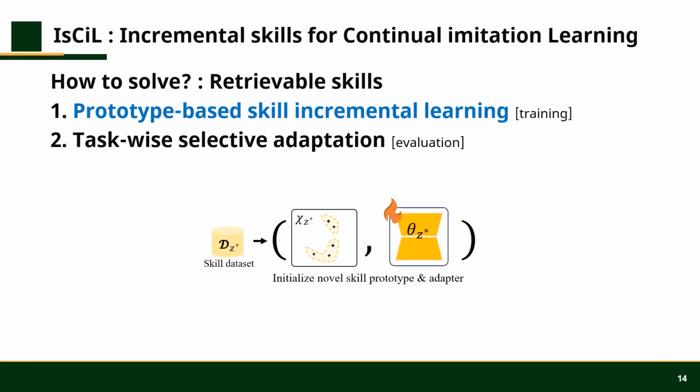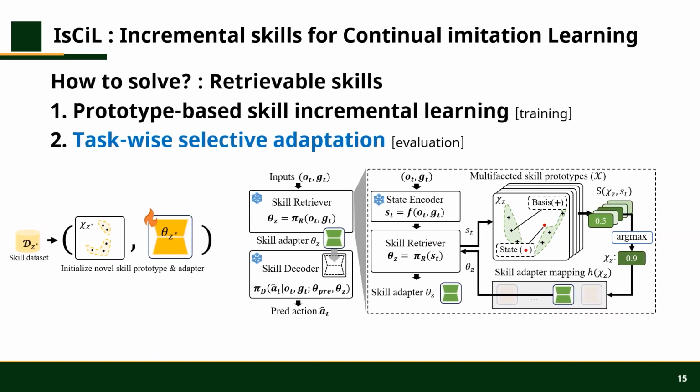We propose a framework called ISIL, which utilizes retrievable skills to address this problem. In each training stage, incoming expert demonstrations are stored as pairs, consisting of a skill prototype, which enables skill retrieval based on state similarity, and an adapter that learns the expert's knowledge. During evaluation, the model retrieves the appropriate skill based on the learned skill prototypes and the current state, which is created from the observation and subgoal provided by the environment, and then infers the action.